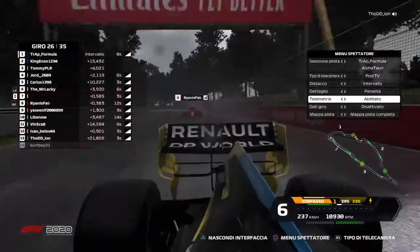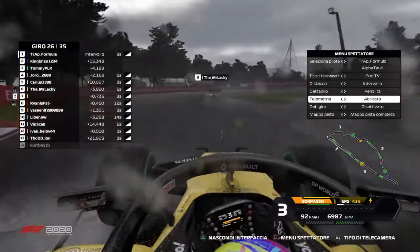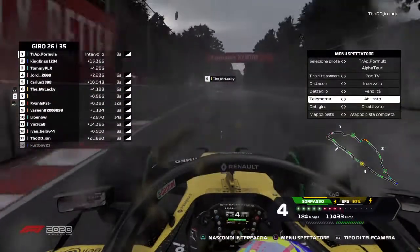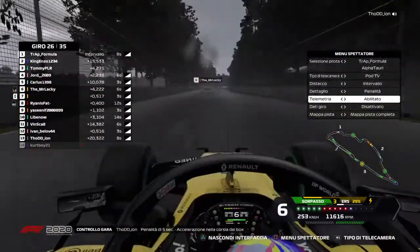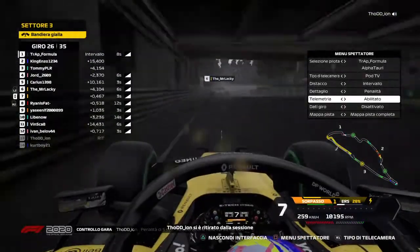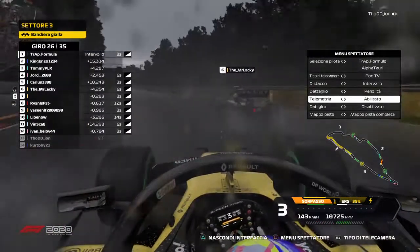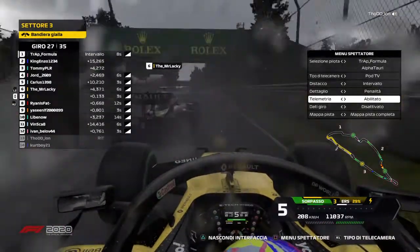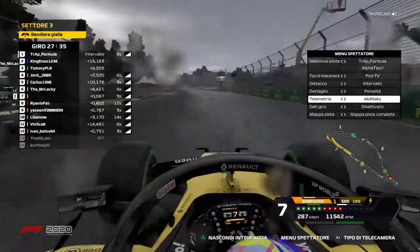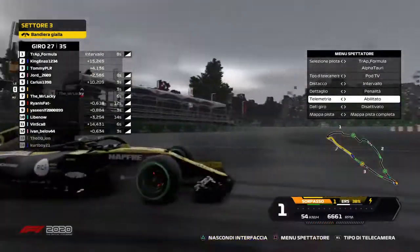Well, let's say that Christoph is already in front. Yes, already with the penalty he is. So let's see. Oh, and Thought is retired, so he's followed our advice. And let's see, because now Christoph is really close to... Oh, Mr. Lucky, they touched. I don't know if Christoph has front wing damage. I hope not for him.